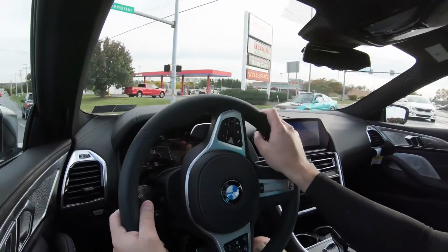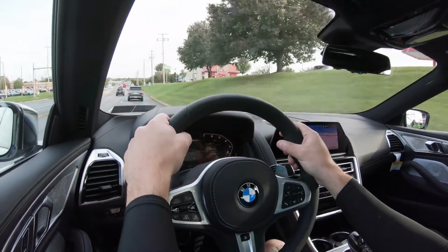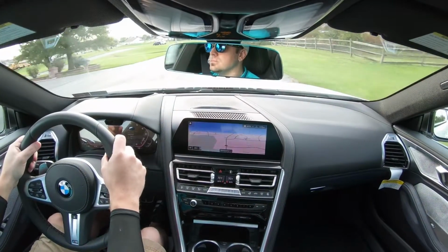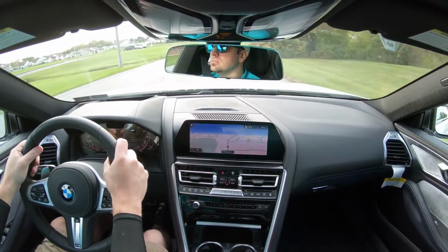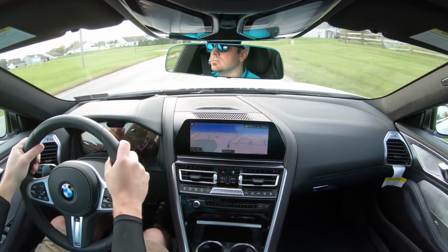So far in my test drive, ride quality's been absolutely amazing. Again, partly thanks to that adaptive M suspension there. And as far as cabin noise goes, you guys can probably hear me quite well right now, because besides the exhaust crackle that I purposefully have on right now, there isn't a whole lot of exterior noises coming into the cabin. I choose to have that exhaust crackle on because it's freaking amazing.